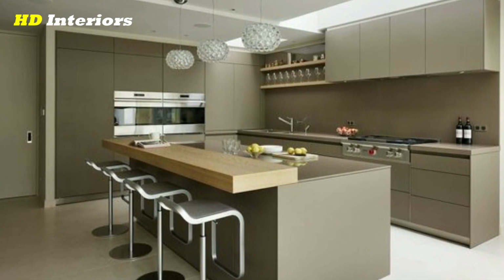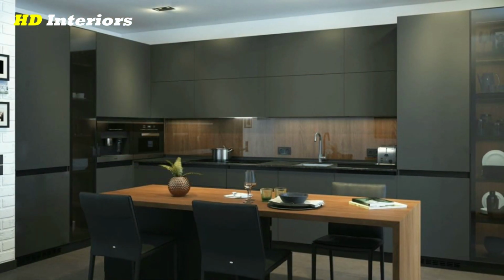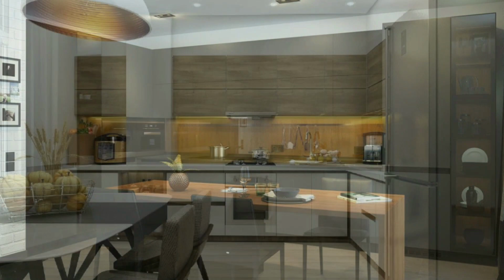These are some of the best kitchen upgrades that you can do to enhance the functionality and aesthetics of your kitchen. Remember to choose upgrades that fit your budget and lifestyle.